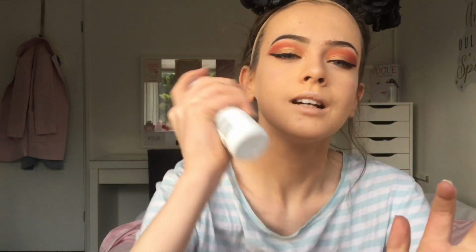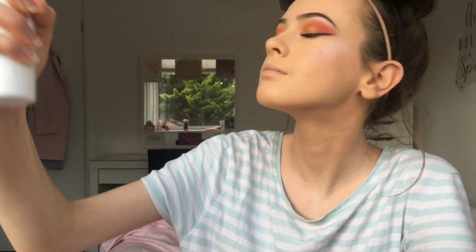Last but not least, I have a setting spray. It is the Maybelline Super Stay Setting Spray, 24-hour makeup setting spray. Okay, let's try this. I'm going to shake it first, and let's spray it so it doesn't put white all over my face. Does it work? Oh, it smells dreadful. All right, you ready? It makes me look refreshed, but it hasn't dried yet, so it could be dry.